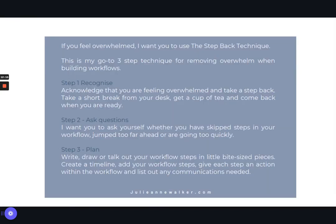When you're doing this, if you feel overwhelmed at all, I want you to use the step back technique. So this is my go-to 3-step technique for removing overwhelm when building workflows. The first step is to recognize, acknowledge that you're feeling overwhelmed and take a step back. So I always advise that you take a short break, get up from your desk, go get a cup of tea and come back whenever you're ready.